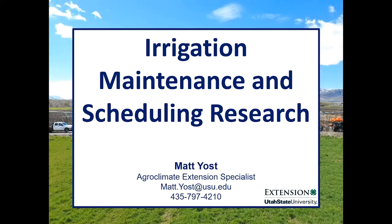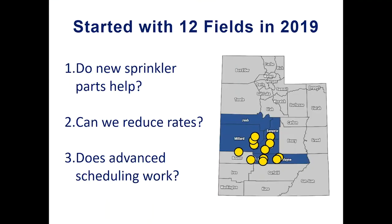Today I've got to go quickly, but I want to share some initial results for three questions we're trying to answer. These have been talked about previously. One, do new sprinkler parts help? Can we reduce irrigation rates a little bit? And do advanced irrigation scheduling techniques work?